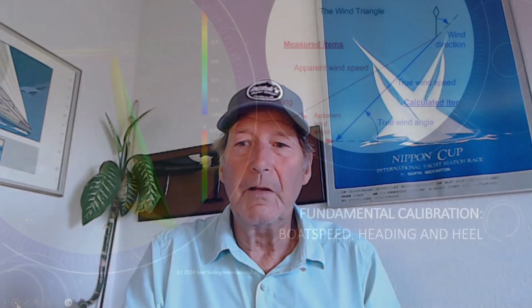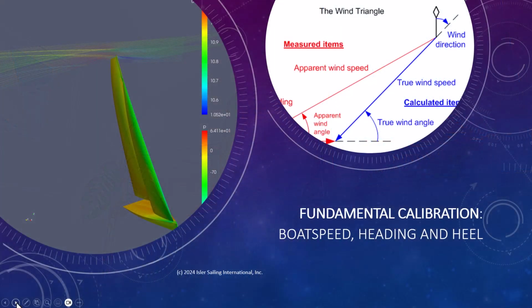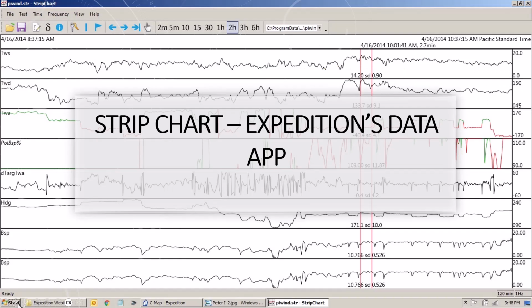Sure, you can just lock and load and it can be good enough, but to get the ultimate data, you have to understand the real-world realities that require continual tuning. We talk about the fundamental calibration of the basic components of the wind triangle: boat speed, heading, and heel.